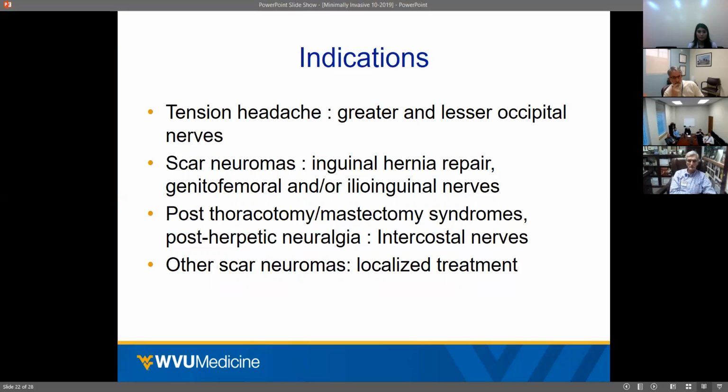Scar neuromas almost anywhere on the body. The most common are from inguinal hernia repair with mesh. That mesh was designed to facilitate scar formation so that the hernia is closed. And that area is served by either the genitofemoral or the ilioinguinal nerve. So we first inject it, try to figure out which nerve it is and where we're going to approach it, and then we can freeze it. Post-thoracotomy, post-mastectomy, post-herpetic neuralgia, we can get via the intercostal nerves or with direct local treatment of any scar neuroma once we localize it and identify it.